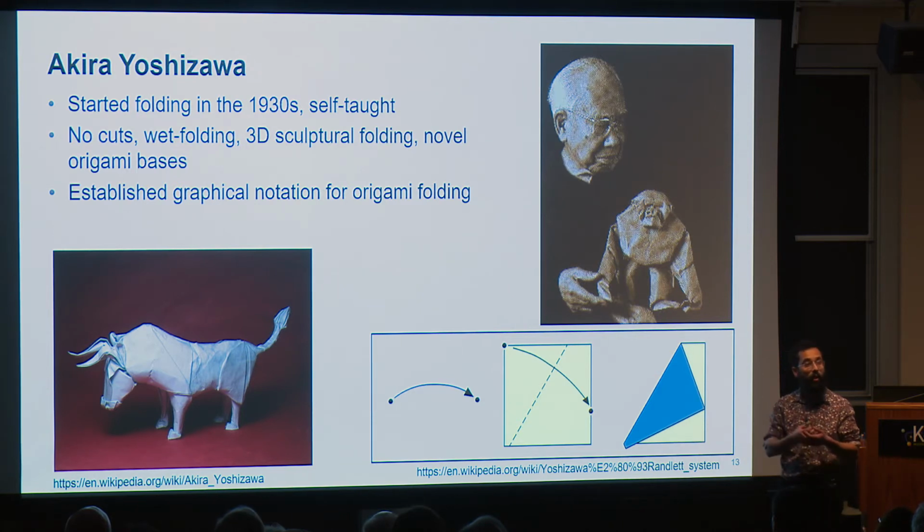And most importantly, I think, he established a graphical notation, a diagramming system for documenting paper folding. And this really allowed origami to be published and communicated and disseminated. You've all probably seen these kinds of diagrams where a system of lines and dots and arrows showing you the steps you need to do in order to construct origami models. So Yoshizawa is where the history of modern origami really starts.